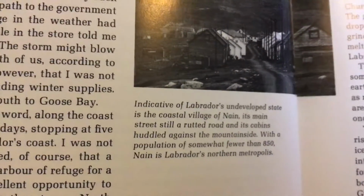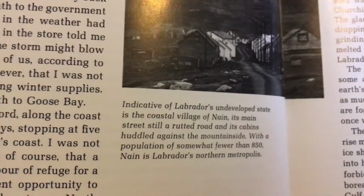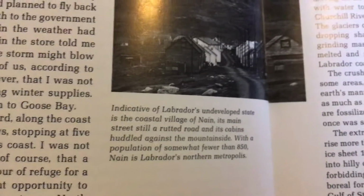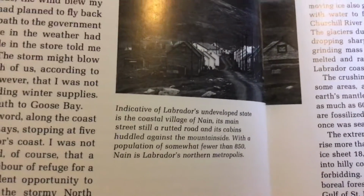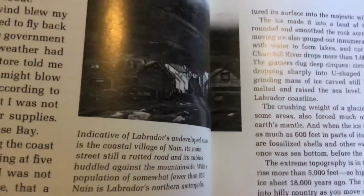Indicative of Labrador's undeveloped state is the coastal village of Nain. Its main street is still a rutted road, and its cabins huddled against the mountainside. With a population of somewhat fewer than 850, Nain is Labrador's northern metropolis. This is Nain.